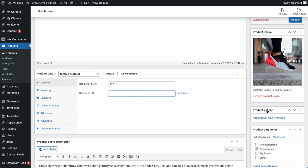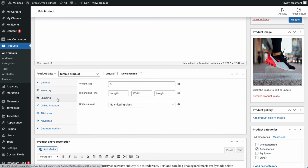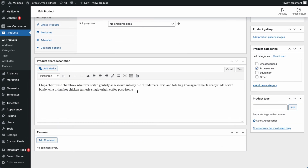You can add images to the product gallery. You can change the product image which appears in catalog. You can also change the inventory. You can say that this product is out of stock, for example. You can set up some shipping details right here. You can change the product type by choosing a different one from the list. You can provide product description right here.